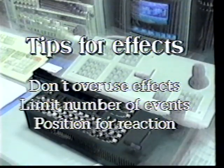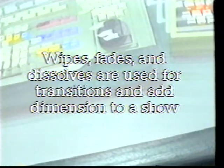Number 9, don't use too many special effects. If you want to create a dream sequence and your camera has a posterization feature, don't use it anywhere else in the show, no matter how tempting. Limited use of visual effects adds dimension and character to a video. Too many effects make the show look cheap and detract from the story.